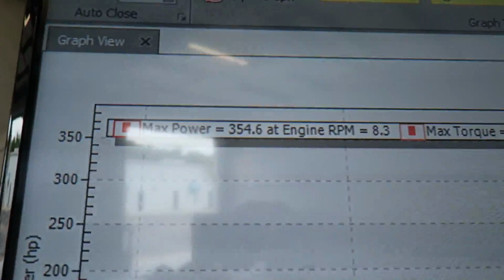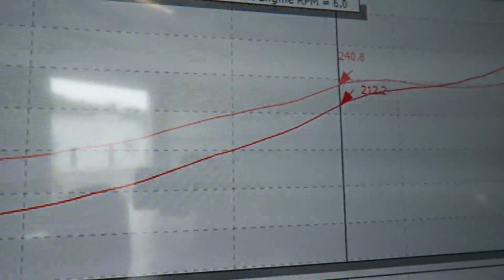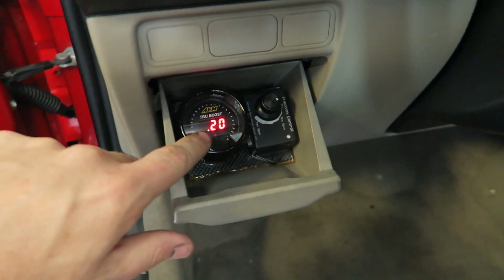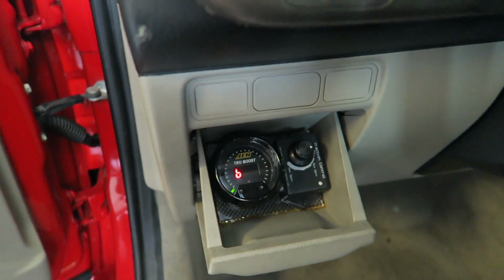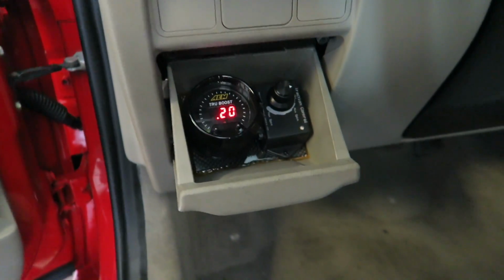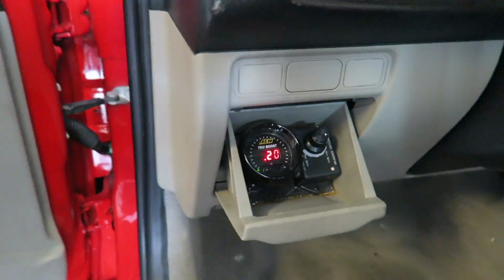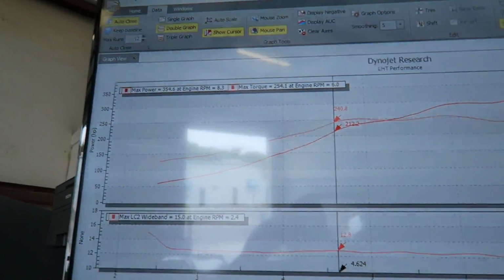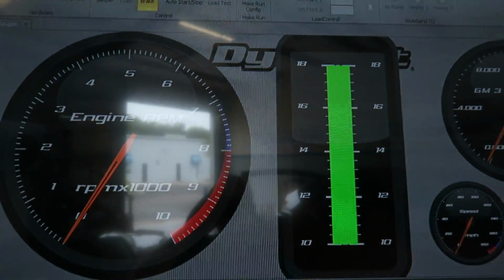Alright, that run was 355. It was 10.2 pounds of boost. So we have boost here. Let's put it on boost B. Alright. And this will be the high boost, which we don't even drive this car in high boost because it just gets squirrely. But it's just nice to have it for a number. So let's go ahead. Turn the boost up. Do another run.